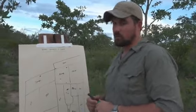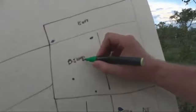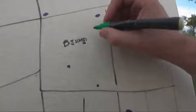Anyway, let's start off with the most central leopard to Djuma at the moment, which is obviously Thandi and her cub, and they are the ones that have been around Djuma the most. What I'm going to start with is, this is Gari Dam over here. So we've got Gari Dam in the middle, Buffelshoek Dam on the top, Treehouse and Twin Dams.